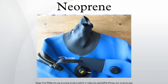DuPont first marketed the compound in 1931 under the trade name Duprene, but its commercial possibilities were limited by the original manufacturing process, which left the product with a foul odor. A new process was developed, which eliminated the odor-causing byproducts and halved production costs, and the company began selling the material to manufacturers of finished end products.